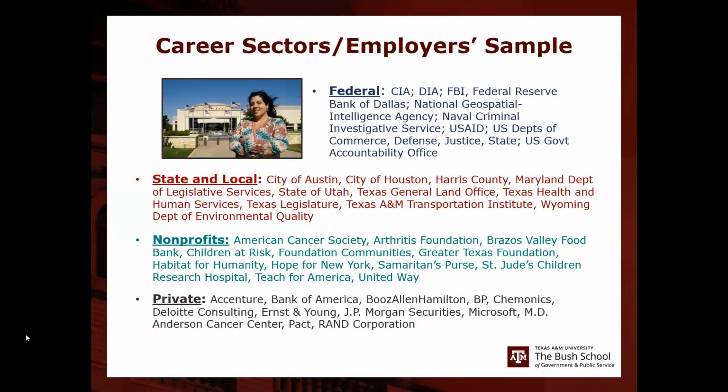We also like to meet with you individually when you come in to talk about your career interests, because then we can connect you to individuals at some of these agencies that are listed here. This just gives you a quick idea of some of the federal, state, and local, nonprofit, and private sector employers that are there. All of this information is also on our website. And you can also see the titles of the positions that our graduates are going into on our website as well under employment information. But you're not going to be surprised probably with many of the federal, state, and local and nonprofit organizations, CIA, DIA, FBI, etc.